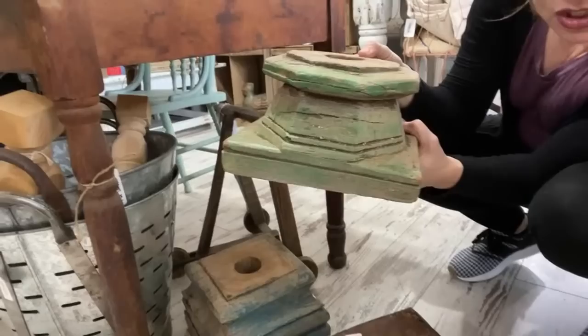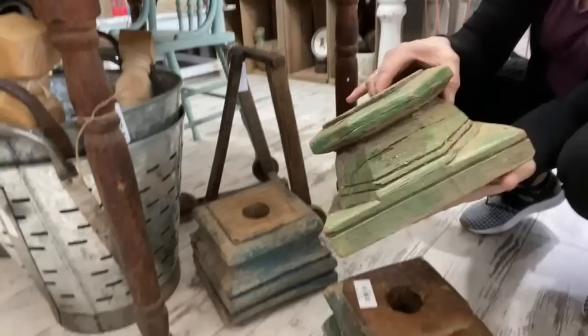Caitlin searched the column bases and couldn't find these. Can you see if you... All right, Caitlin's on the link.